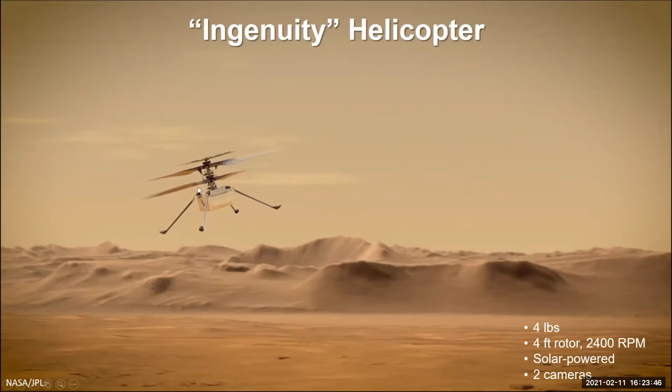Okay, now I don't want to forget the helicopter, because everybody asks, "God, there's a helicopter on Mars?" And so this is a technology demonstration of how to do first flight on the Mars surface. There's a tiny little helicopter. It weighs 4 pounds. It's got a pretty big wingspan, or rotor span, up to 4 feet.